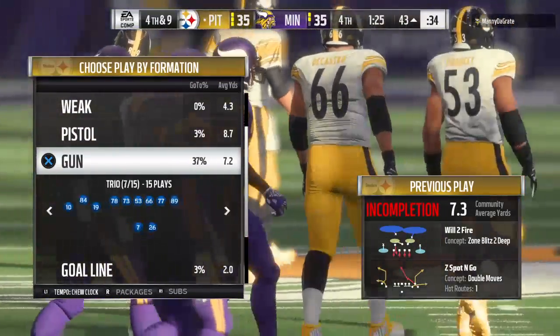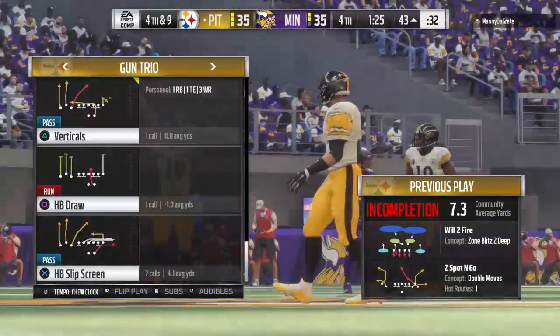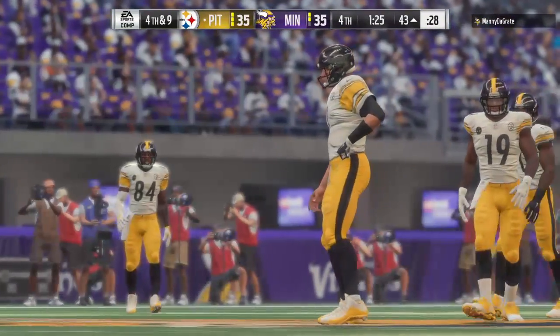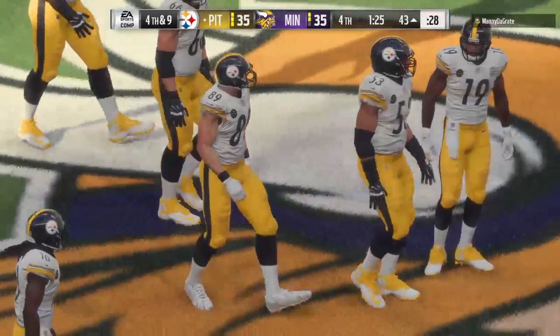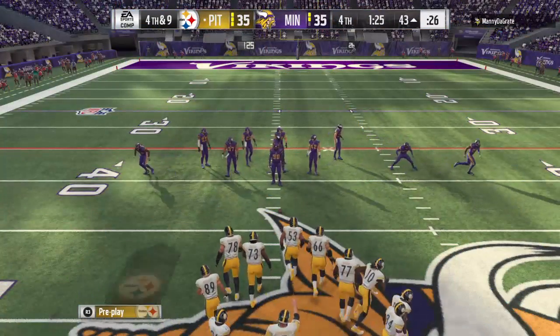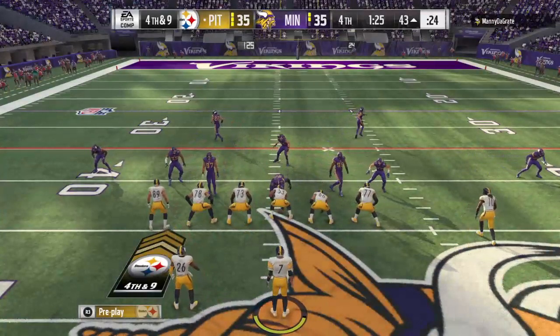4th down now, and defensively, Charles, they're just asking this crew for 1 more stop. And you know that they're feeling the momentum right now, but they have to be very careful not to get over-exuberant, overexcited, and blow an assignment and give up the big first down.